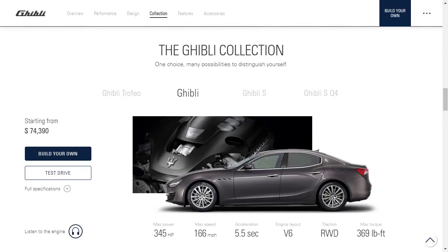Okay, so before we actually jump over to the configurator and spec out our top-tier Ghibli Trofeo, let's check out these other configurations. There's four trim levels. You got the base model Ghibli right here. Starts at $74,390. It's got the V6. It makes 345 horsepower, 369 pound-feet of torque. Does have rear-wheel drive, but you can option it with all-wheel drive.